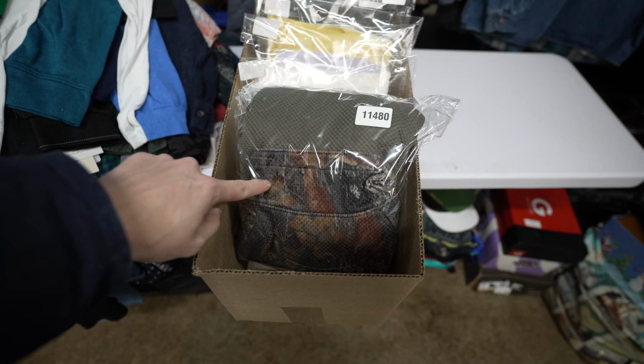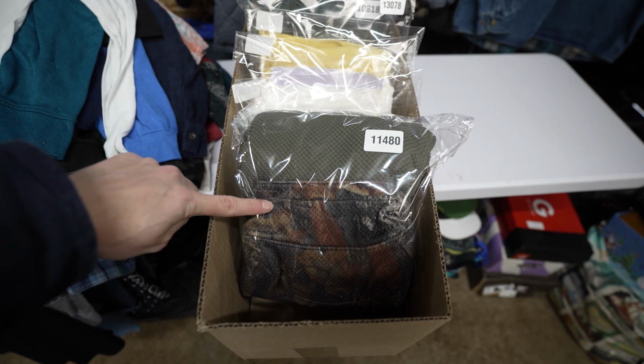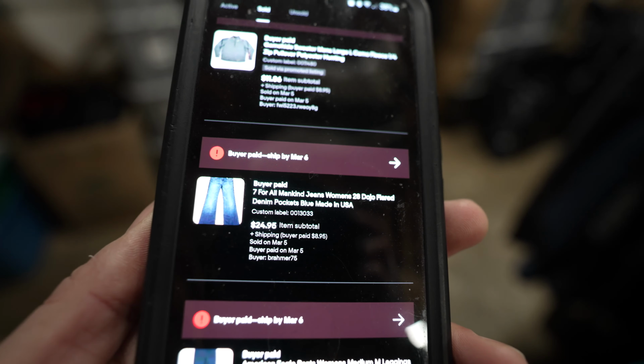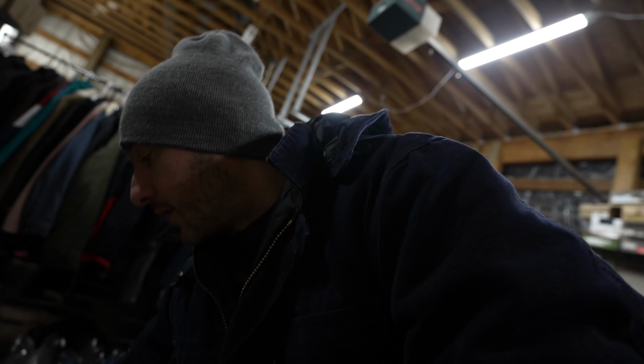Picking up a ton of camo hunting gear, and it's been selling really well for me. Do you guys pick up hunting gear? Or this is a rock solid brand for me. 7 for All Mankind. These are some women's flared jeans sold for $24 plus shipping. 13.33. So you got to have some rock solid brands that you can build the foundation of your business upon.